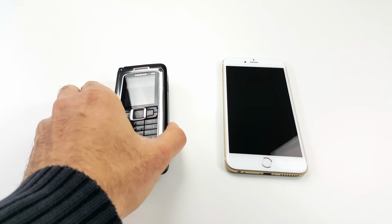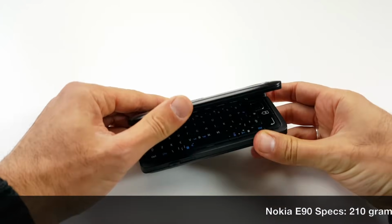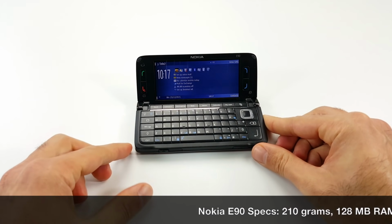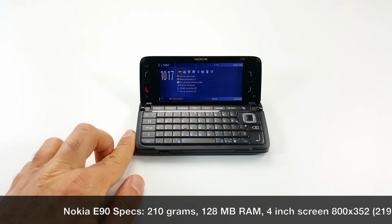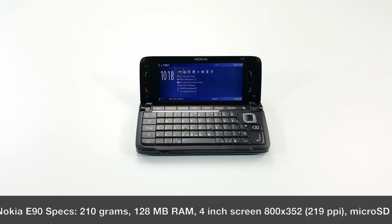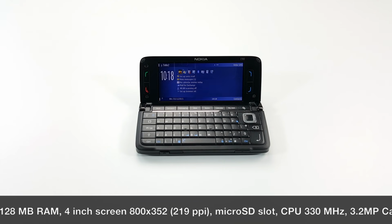Let's start with the E90. It is a clamshell with a full backlit QWERTY keyboard, and the look on people's faces when you open up the keyboard is priceless and still manages to impress nowadays. As you can see, it's very heavy, over 200 grams. It has an incredibly low amount of RAM, 128 megabytes.